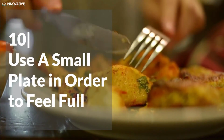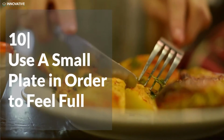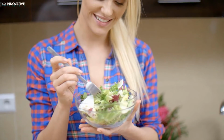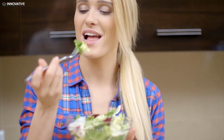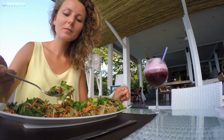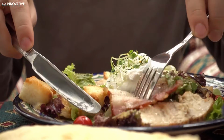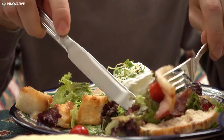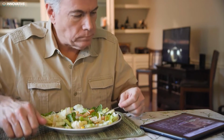Number 10. Use a small plate in order to feel full. It takes a surprisingly long amount of time for our stomachs to communicate to our brains that we are full. Convince your brain earlier, and avoid the dreadful feeling of overeating, by piling your food onto a smaller plate, such as a salad plate. Though you're actually eating less, your brain won't see it that way.